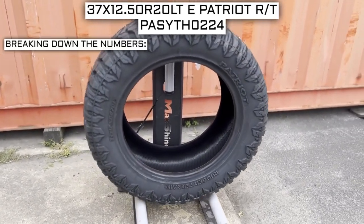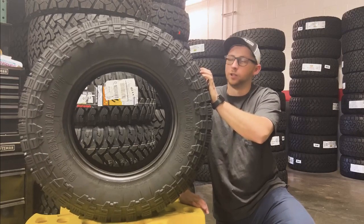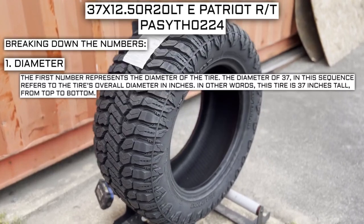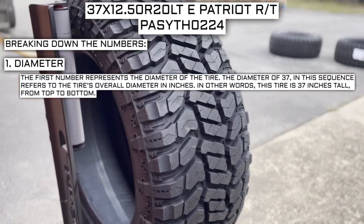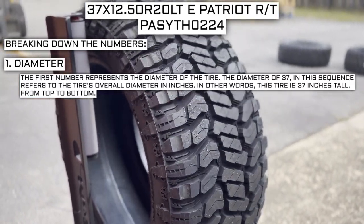So let's work from left to right and break down what these three numbers mean. There's so many numbers on a tire to consider, so let me go over what each of them means. The first number represents the diameter of the tire. The diameter of 37 in this sequence refers to the tire's overall diameter in inches. In other words, this tire is 37 inches tall from top to bottom.